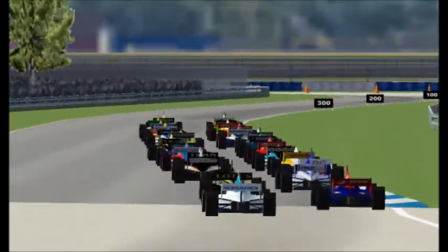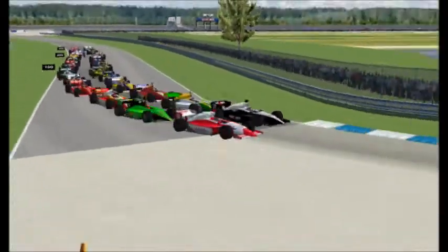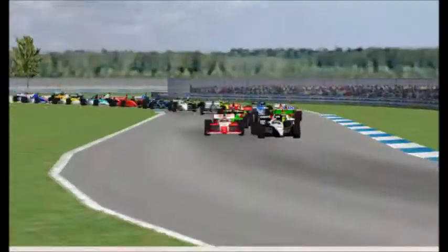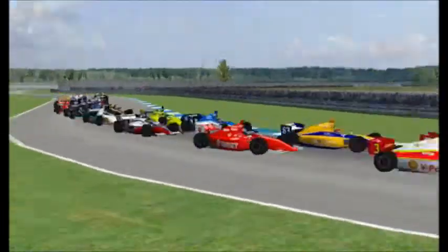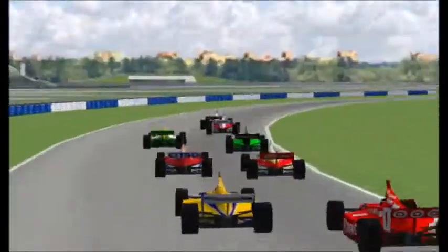This is a really tough track. This is more of an endurance track, so keep an eye out on those that might wreck. This is one of the corners where you'll see a lot of trouble happening. As you see, lots of drivers slipping and sliding into that corner.